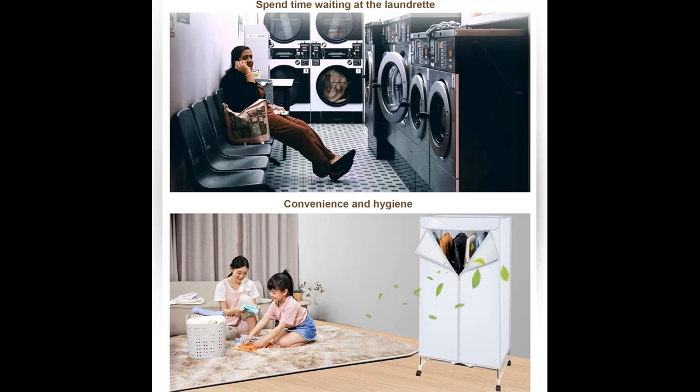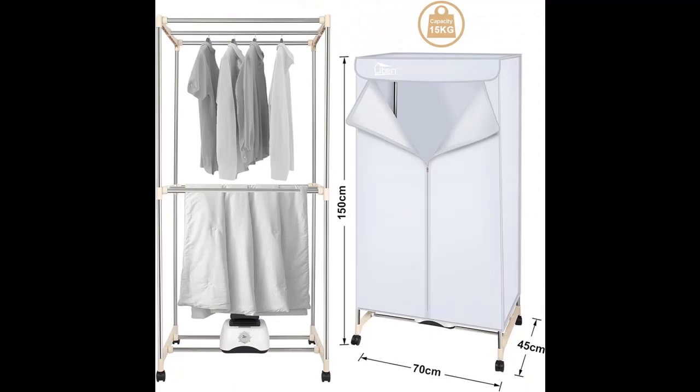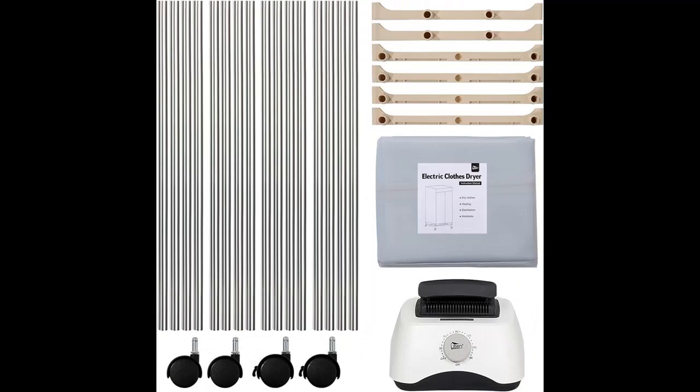1500 watt power motor for 2x fast drying and 360 degrees drying. Our portable clothes dryer machine is equipped with a 1500 watt power motor, which makes it easier to dry clothes faster than other 600 to 1000 watt power dryers on the market. And the 2x fast drying saves you more time without worrying about the clothes not drying. At the same time, 360 degrees circulating hot air reaches the clothes for all-round drying, fast drying clothes, not hurting clothes, not wrinkled.